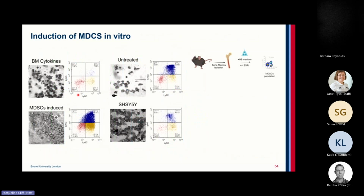Next, we wanted to assess whether we're going to be able to induce the MDSCs in vitro. So what we did was to have 4 conditions: bone marrow cells with cytokines in order to keep them happy and have the cells growing, bone marrow cells that we just culture in unconditioned medium, just medium with nothing actually, bone marrow cells that we use cytokines on in order to induce an MDSC-like phenotype, and also bone marrow cells that we treated with neuroblastoma supernatant.